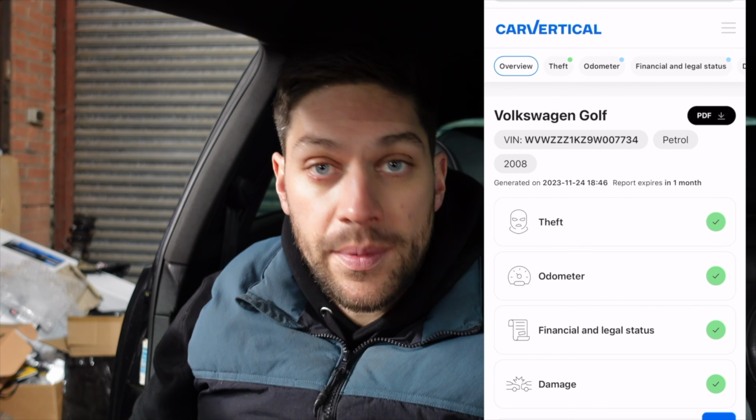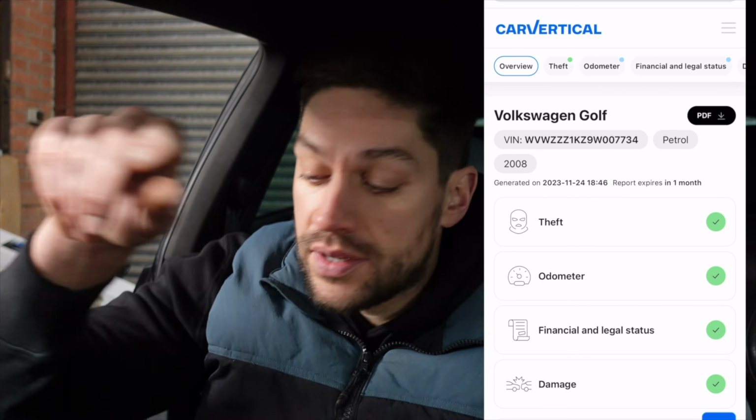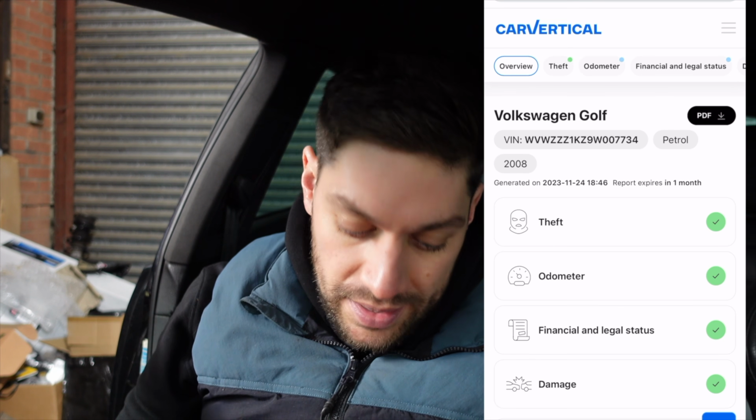That looks like what has happened. Now if we look here, the first thing it brings up is the chassis number, so you can go around the car once you view it and check the chassis numbers at various points, windscreen, chassis, make sure that matches, all good, tick. Then we can scroll down, look, this one, no theft, no odometer issues, no finance or legal status, and it hasn't been damaged.